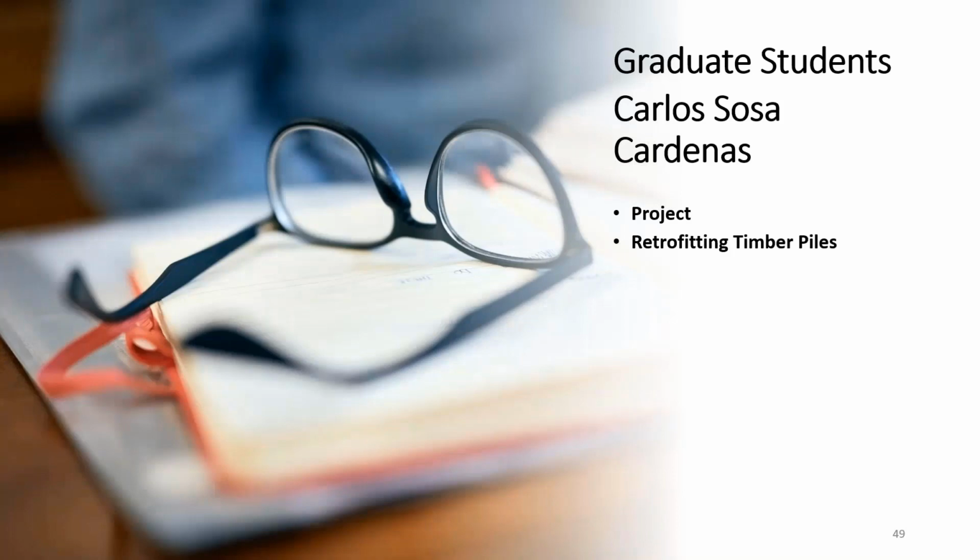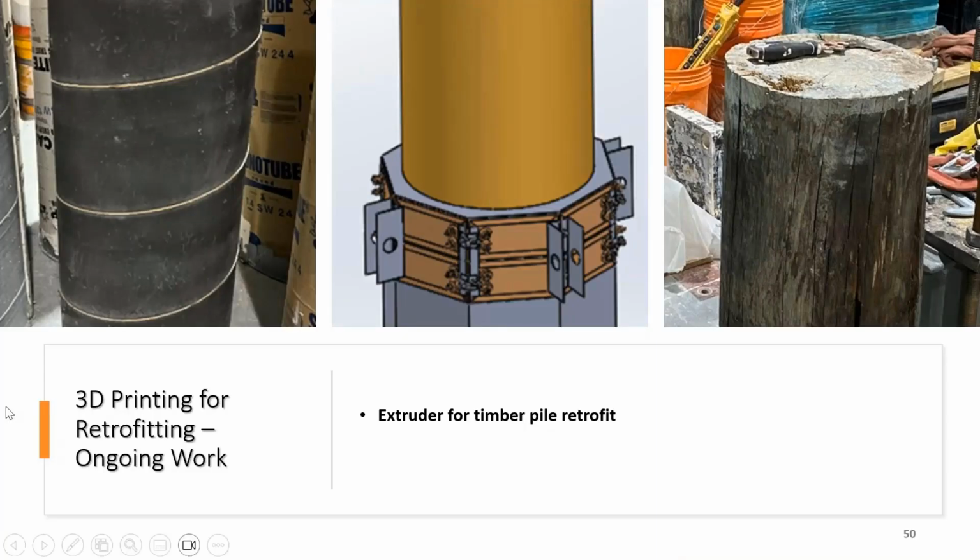Another student that I have worked on retrofitting timber piles using a UHPC. What Carlos is doing is looking at using the timber as just a formwork. So in the finished retrofitted timber column, you do not rely on any strength to be added from the timber, because you can have lots of cavities, lots of voids, lots of damage, and there's no way to estimate what the contribution of the timber pile could be.